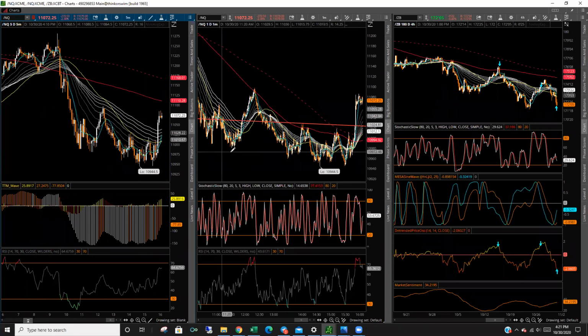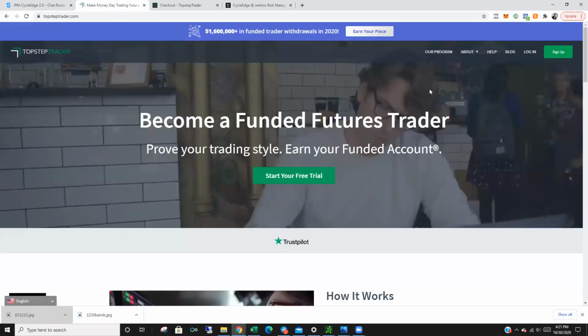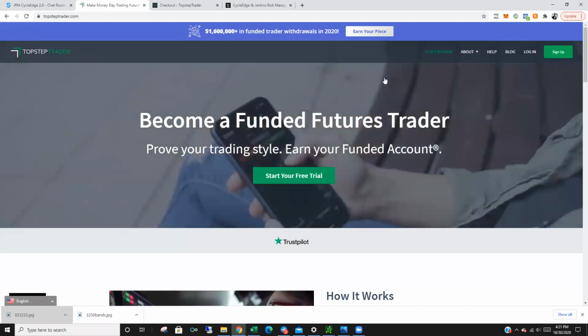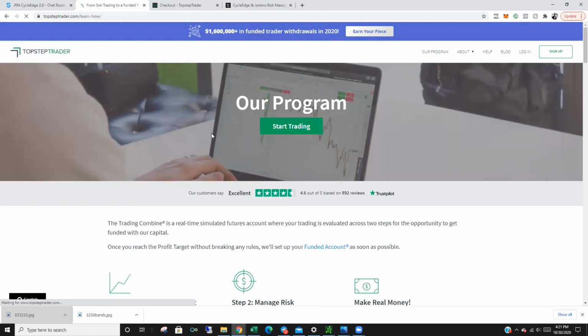You could also have your core positions and then you use the day trade account like Top Step. And that's kind of what we do. And then we're incorporating, they have a swing program, guys, also. So we have got guys that are having a lot of success with that because you can take the positions overnight. So it's a little bit more flexible.